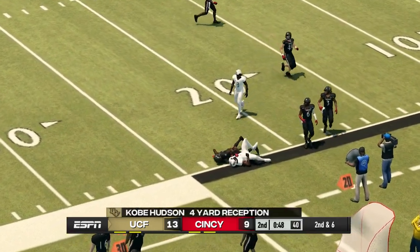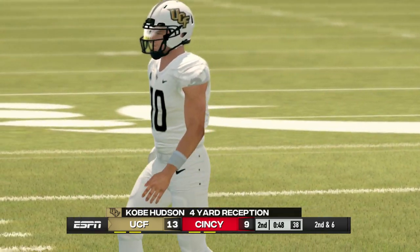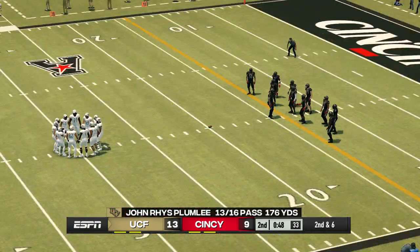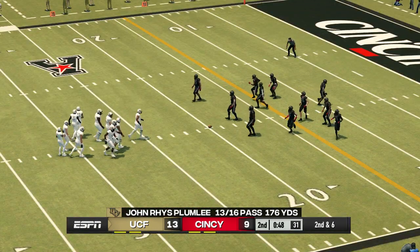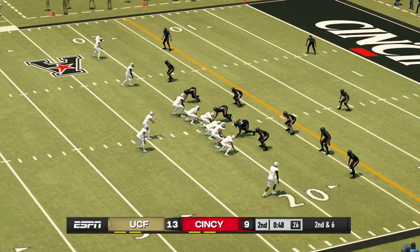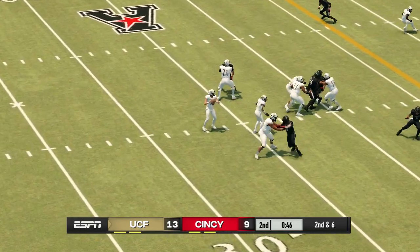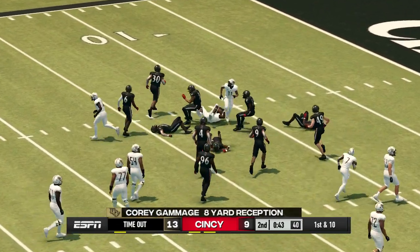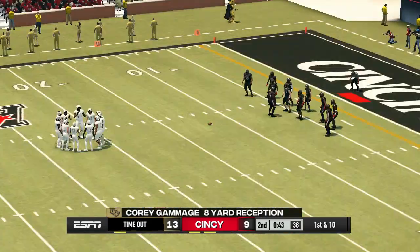Throws it in a hurry. And they push him out at the 20. That makes it second and six. From the 20-yard line, it's second down. Got a man, watch out here. And he's level at the 12-yard line. The Knights are going to call their second timeout.